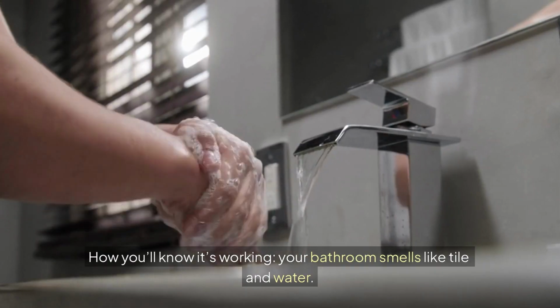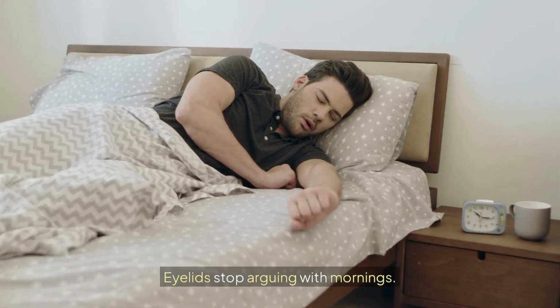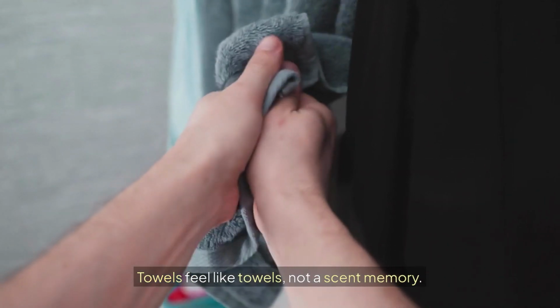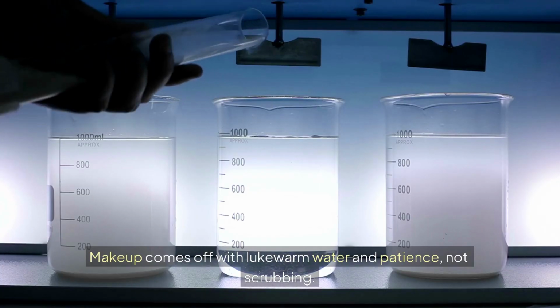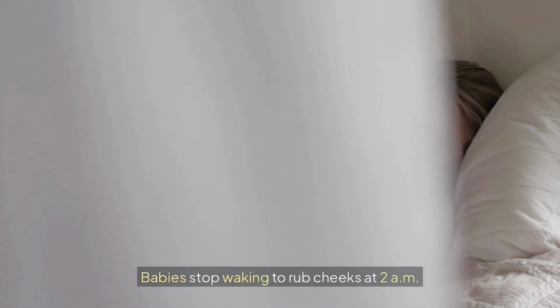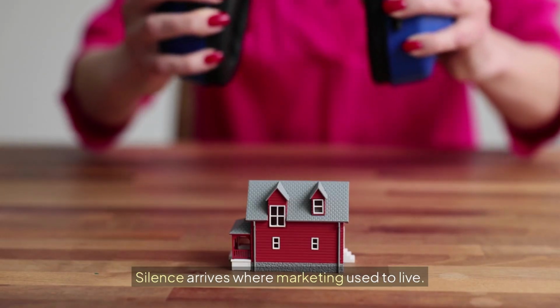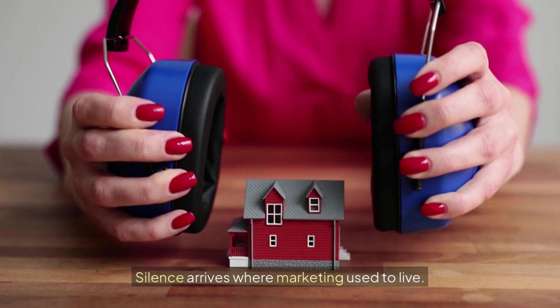How you'll know it's working: your bathroom smells like tile and water. Eyelids stop arguing with mornings. Towels feel like towels, not a scent memory. Makeup comes off with lukewarm water and patience, not scrubbing. Babies stop waking to rub cheeks at 2 a.m. The dryer door opens without a fog. Silence arrives where marketing used to live.